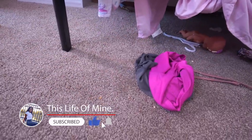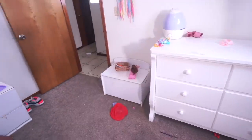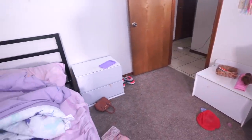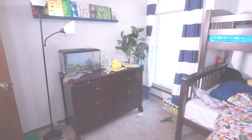Today I'm going to be sharing a messy house attack, cleaning and rearranging our kids' bedrooms. It's been about 9 months since we officially set their bedrooms up since moving in, and it's finally about time to switch things up a bit and refresh their bedrooms.